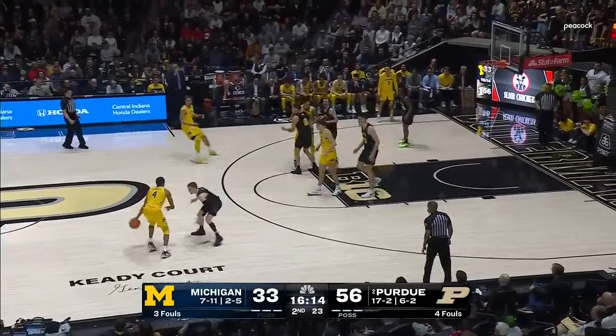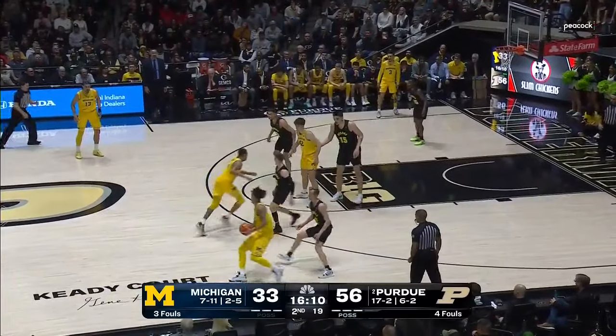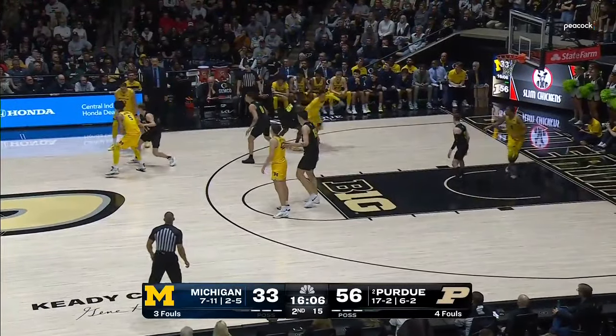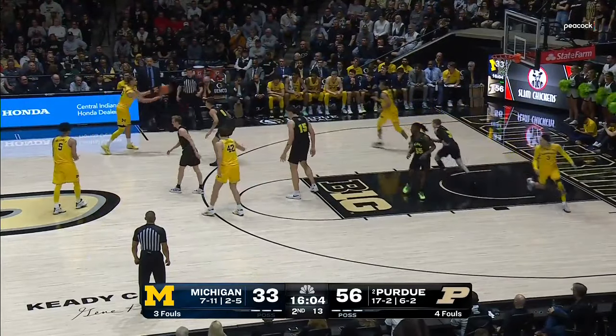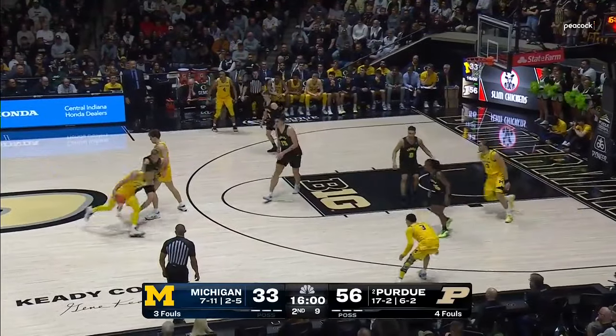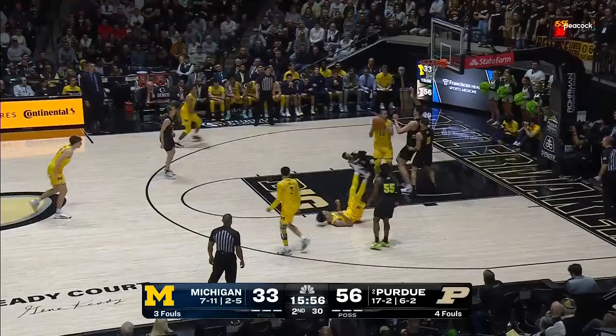Burnett will take it the other way. Continuing the battle, this is something that Juwan Howard really liked out of his group a couple days ago against Illinois. They were down big in the second half, and he felt like they battled all the way to the final buzzer, especially those last couple minutes of the game, and just try to keep themselves and keep the energy high. Tough one there from Williams.